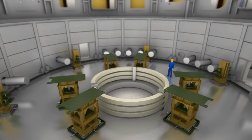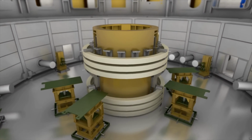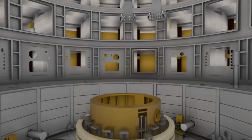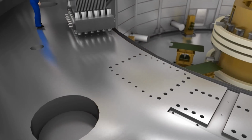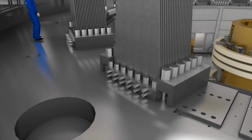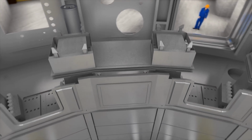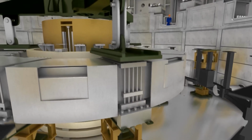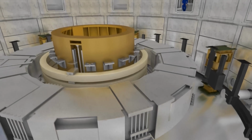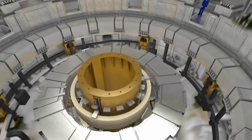A set of spare pre-compression rings are the next in line, together with the central support structure and the 18 gravity supports for ITER's huge toroidal field coils. Thermal shields that will protect the steel support structure are then attached. And finally, poloidal field coil number 6 is lowered into the pit, followed by PF coil number 5.